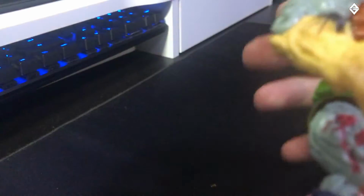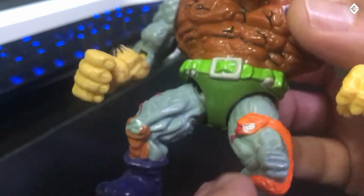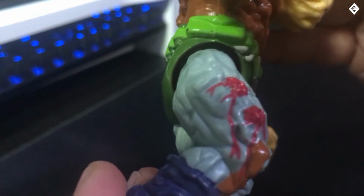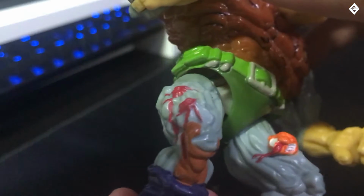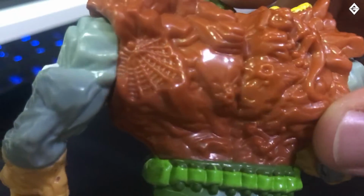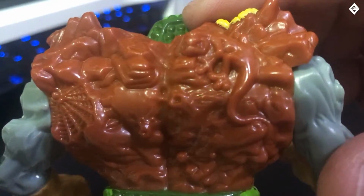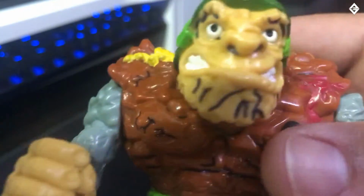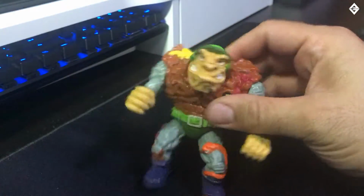What does it say on here? 1989 Mirage Studios Playmates Toys. So another original run. He's got a spider on his arm there, a snake on his leg. What's that on there? I don't know if they're bullet holes or just weird pus. Looks like he's made of rock. He's got spider webs on his back and little volcano crater looking things. But yeah, I'll have to look up who that guy is, but I do remember the look of him. He rings a bell. There you go. All right, let's move on.